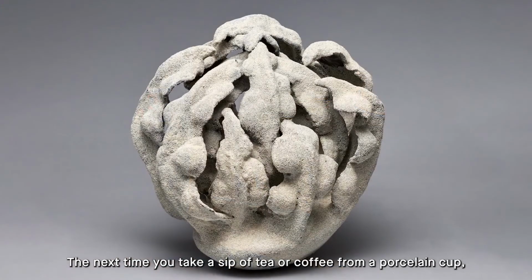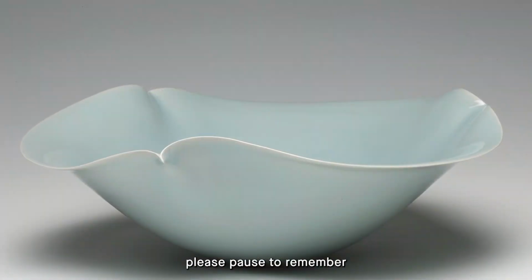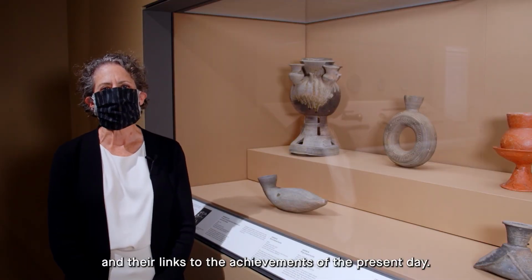The next time you take a sip of tea or coffee from a porcelain cup, or put flowers in a vase of clay, please pause to remember these ancient traces of the past and their links to the achievements of the present day.